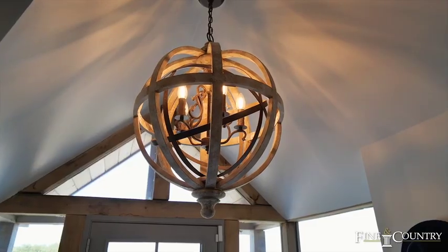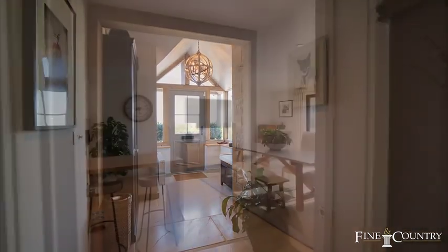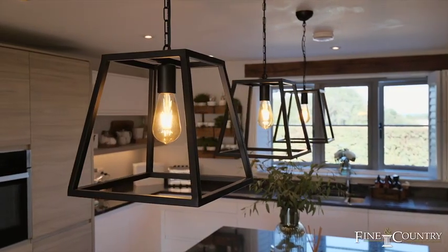The owners have put their heart and soul into creating a stylish and practical home and garden that is the perfect blend of Cotswold charm with a contemporary twist, beautifully and tastefully decorated and finished to an exacting standard.